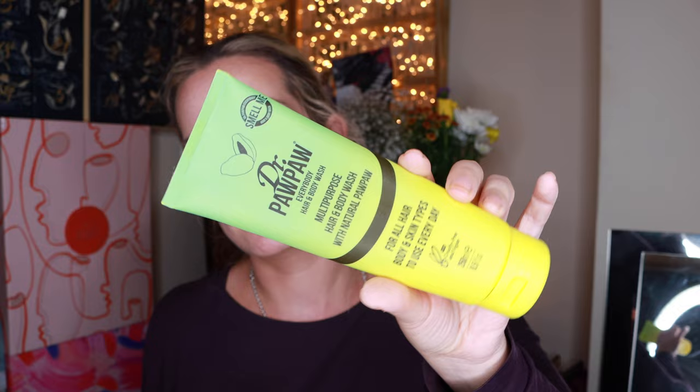Now moving on to shower gels and body cleansers. I have quite a few actually. Some of them are minis. So the first one is Dr. Paw Paw Everybody Hair and Body Wash. I never washed my hair with it. It was just used as a shower gel. I like the smell, but it was very liquidy, so I wouldn't be repurchasing that.